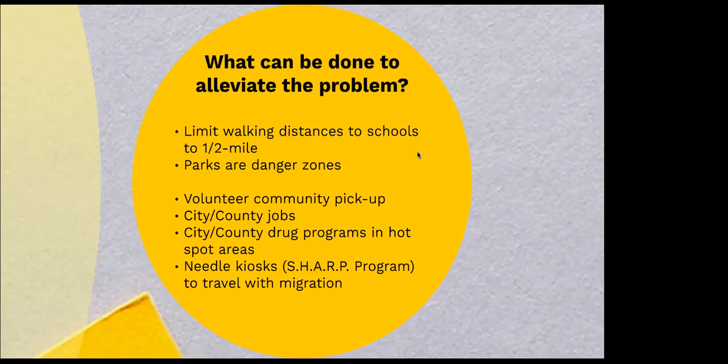Also, city and county jobs could be dedicated solely to picking up needles or to implementing drug programs in the hotspot areas. And also the needle kiosks from the SHARP program need to travel with the migration of drug use, and make sure that these kiosks are being put in the right places, as well as that there's enough of them so that they don't get filled up too soon.